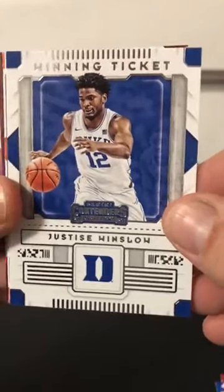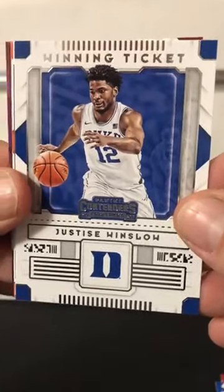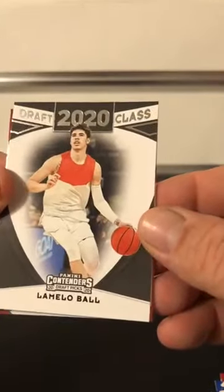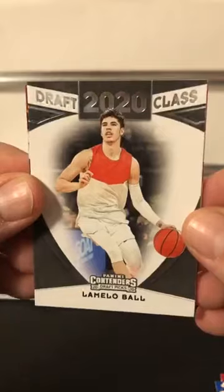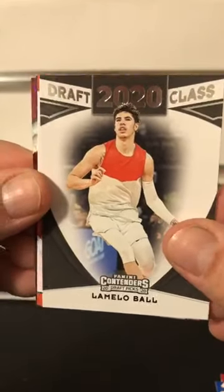Here we got a winning ticket, Justice Winslow, going out to the Miami Heat. There we go, right off the bat for Charlotte. We got the Contenders 2020 draft class, LaMelo Ball. That's what you want to see. You want to see some Mellos. There he is.